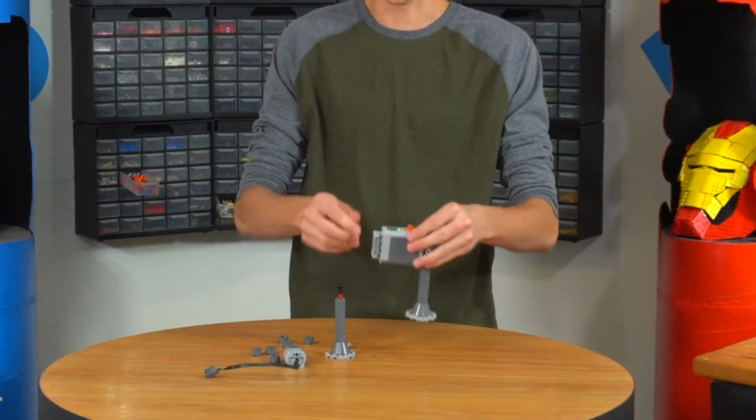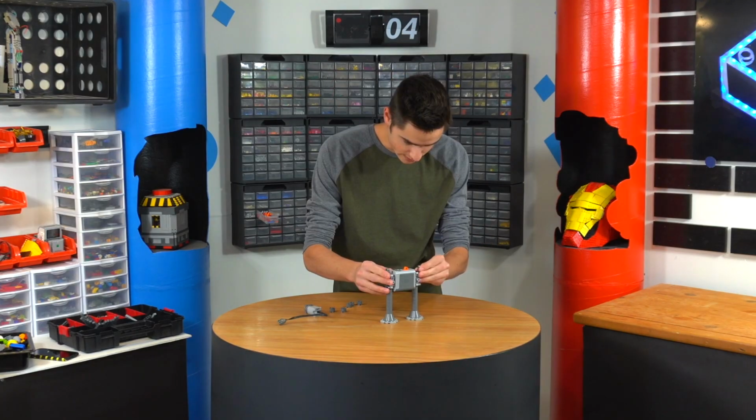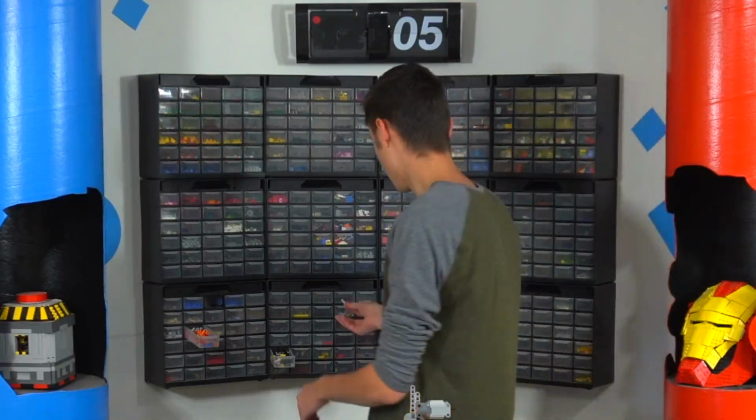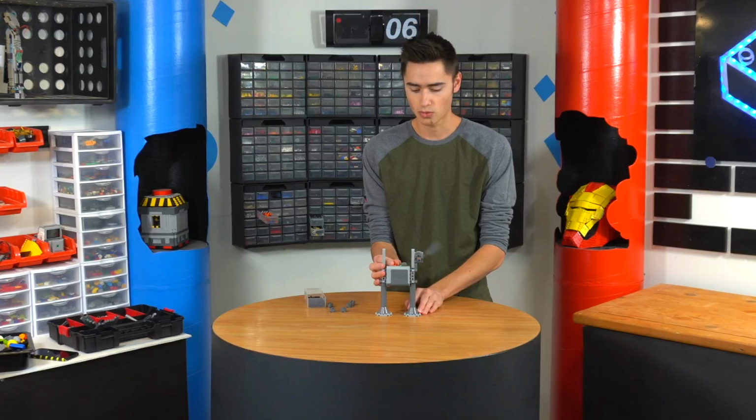Look guys, it has legs. Oh gosh. So that's that. Now we just need to put like a giant fan on it and make it kind of like scary. Guys, how will this not shave your mustache?